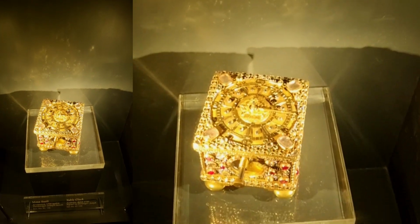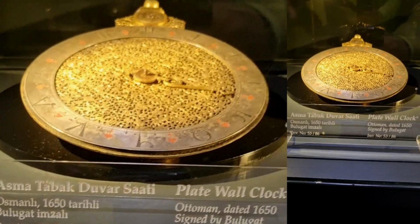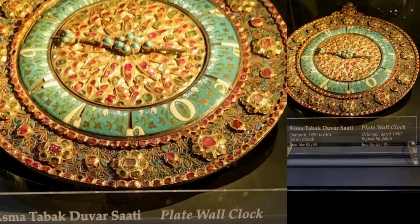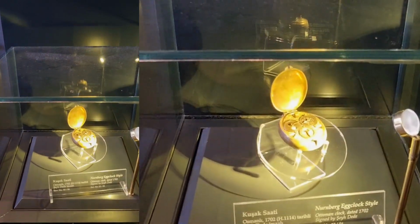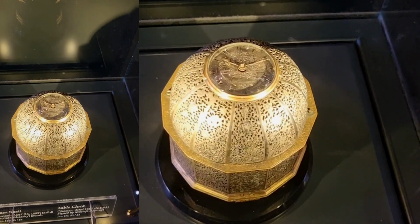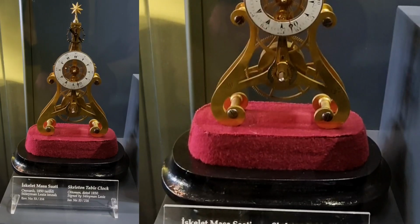Among the collection are Turkish clocks made by Turkish clockmasters, along with clocks collected from Germany, Russia and France during the Ottoman Empire's 400-year span. Among them are magnificent clocks made by Breguet, the genius clockmaker for Ottoman Sultans. The collection is divided into three parts: Ottoman clocks, European clocks and pocket watches.